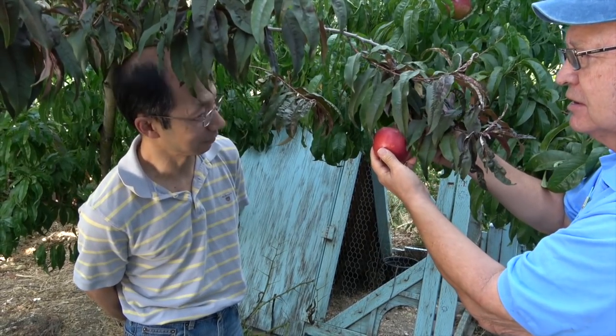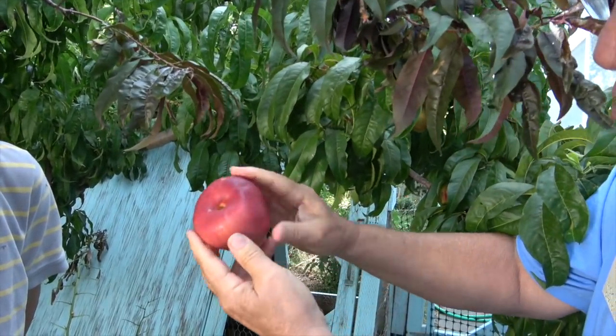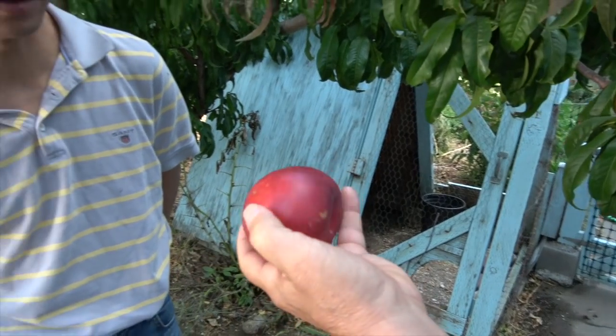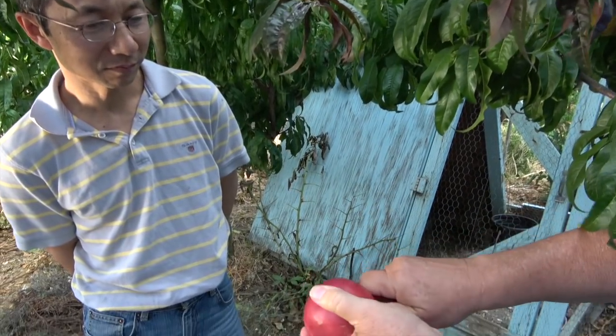What do we do with it? Eat it. Oh my gosh. He said the magic word. Yeah. Look at this beautiful piece of fruit. This variety is really sweet and productive. Let's open this up if we can.